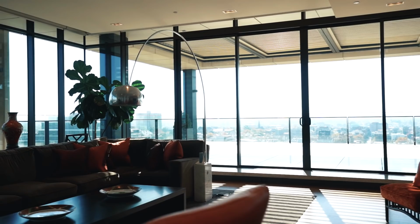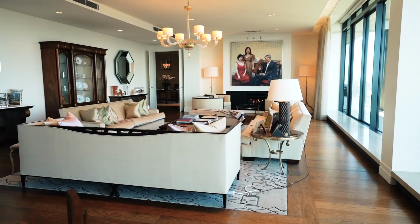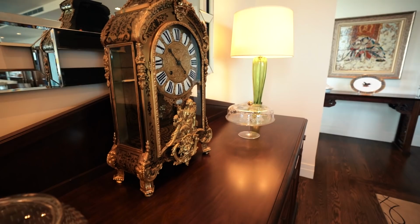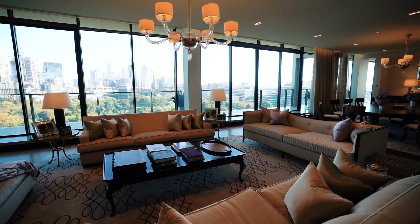The owner worked a lot with the interior designer, Stuart Rattle, and she basically gave him freedom to do whatever he wanted. She had complete trust in him, but she did want to make sure that the overall feeling of this apartment was classic, it was elegant, and she also loved gold, and I love that. There is a beautiful attention to detail. Every single piece in this home has been highly considered.